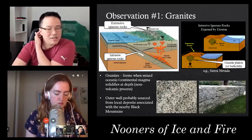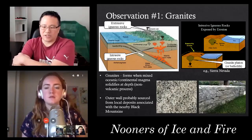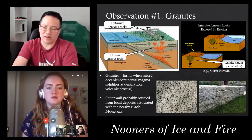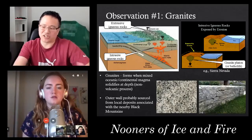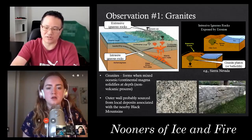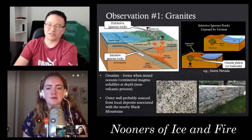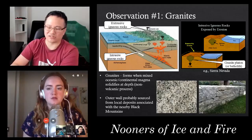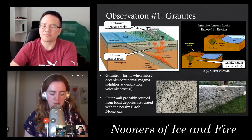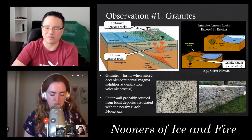Okay, the Sierra Nevada in California, if you're familiar with that mountain range, there is one big gigantic granite pluton or batholith as well. So those mountains, they're solid granite, and it's basically been exposed over time. Those things formed like 260, 270 million years ago. So that's what granites are essentially, and how they form.